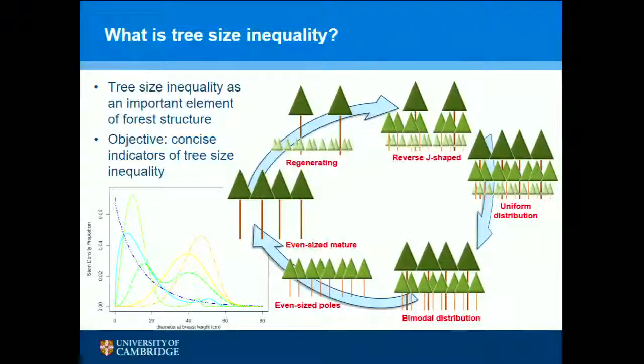of forest structure. So what we want to do is discriminate whether we are in this type of forest where all the trees are more or less of the same size, or we are in these other types of forests where we can find many different tree size classes in it. So they can have different types of diameter distributions. So there are a plethora of indicators that authors have been using to describe this tree size inequality.